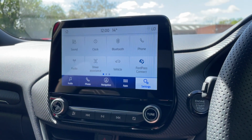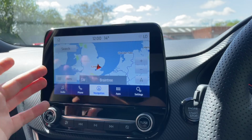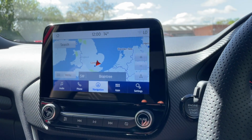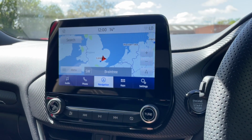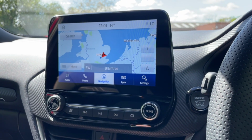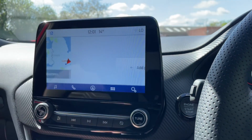Equally, there are applications on your phone that are compatible on this screen. So for whatever reason you didn't enjoy using the forward navigation, you're also compatible with Waze, Apple Maps, Google Maps. You know, there's lots of navigation applications at the moment. So that's a little demo about the sync module.